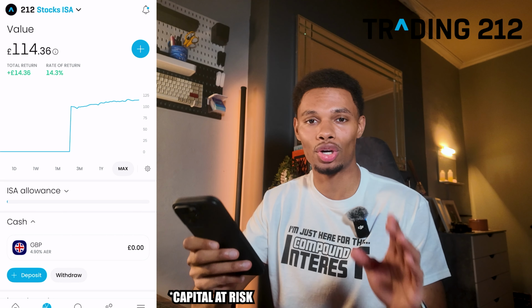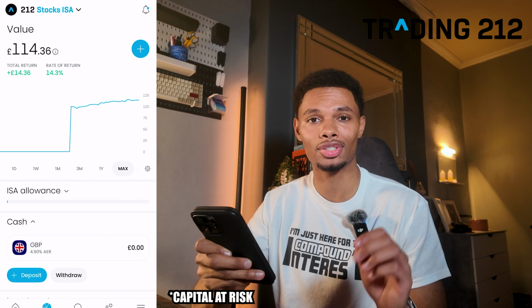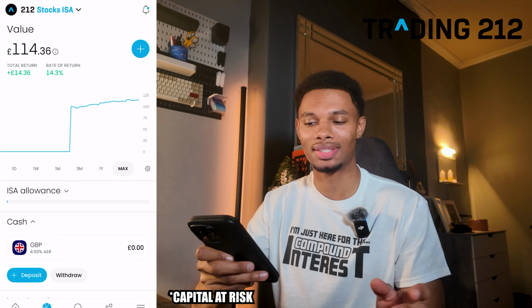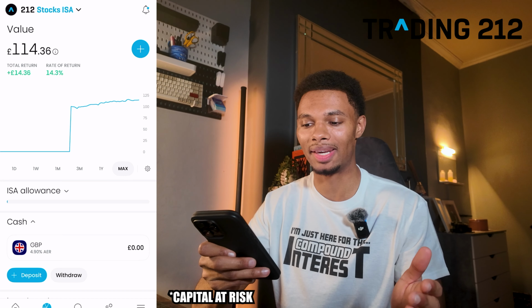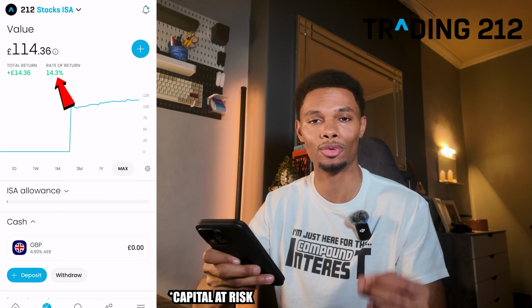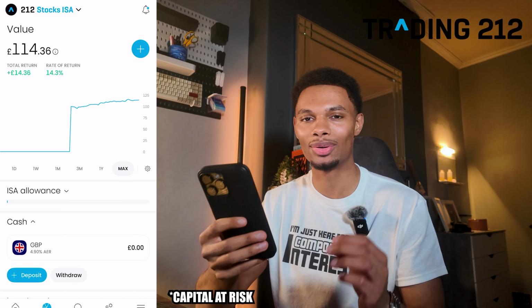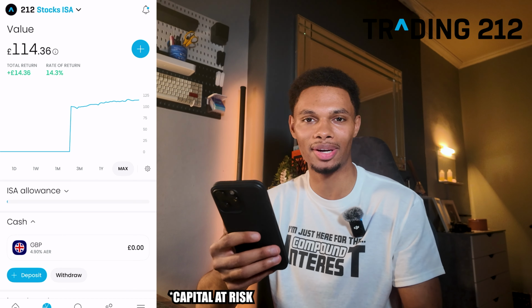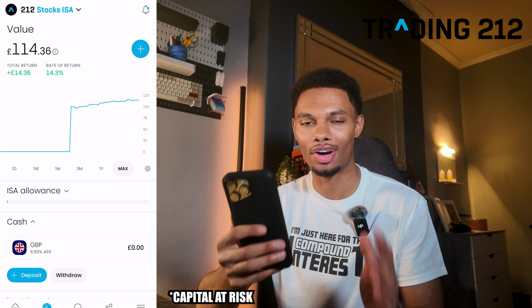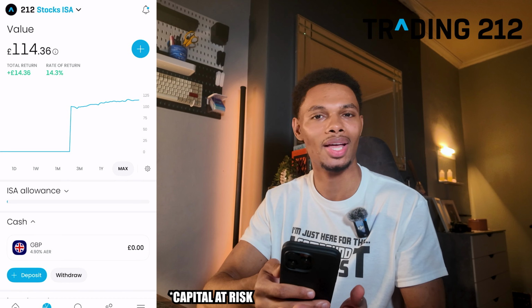So yeah, I just bunged in £100. This was on the 23rd of August 2024. And as you can see, since August, it's made me £14.36, leaving me a rate of return of 14.3%. Now, of course, a return of £14.36 might not sound like a lot, especially over a 6-month period. But again, I've only put in £100 into this portfolio, so I'm not expecting it to grow by hundreds of pounds over months.